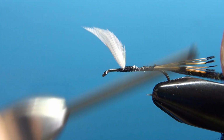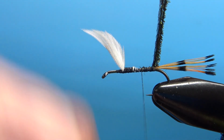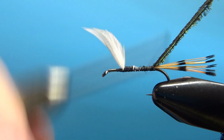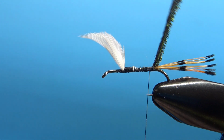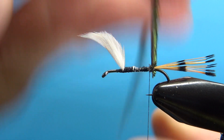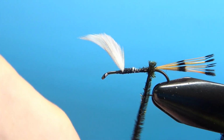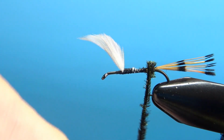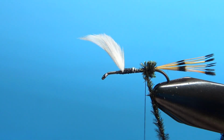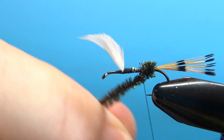Now one trick for this, instead of bringing your thread back up here and wrapping the peacock herl, because then they might end up spreading out on you, I find it sometimes easier to just leave your thread back here and let the thread hold your peacock herl together as you wrap it up. It's only going to take about 6 wraps because we're only going to take this back part of the body up to the point of the hook. And see, I'm just pushing that thread forward with every wrap. Okay, I think that is fine right there.